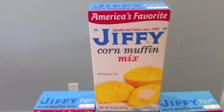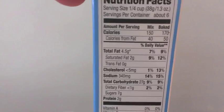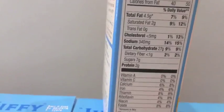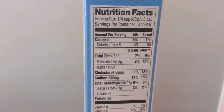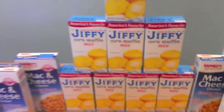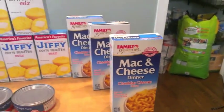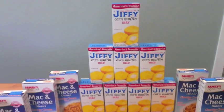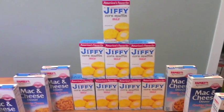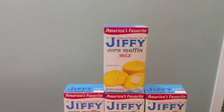Corn muffin mix, Jiffy, America's favorite. Classic. Let me give you a little of the nutrition facts here. When you bake it, it's 170 calories, and there's 6 servings. That's about 1,000 calories per container. And there's 8 here, so that's a little over 8,000 calories. That's 7 boxes of mac and cheese at 8,000 calories, 8 boxes of Jiffy at 1,000 calories. We're up to about 16,500 calories right here.